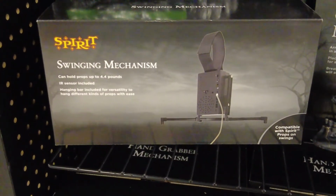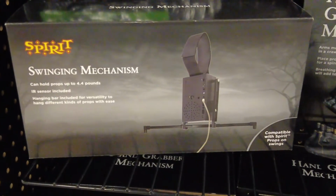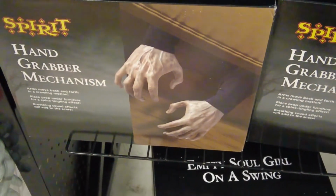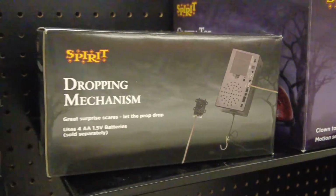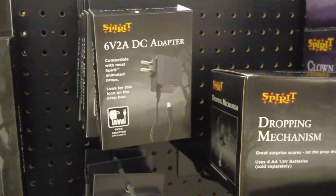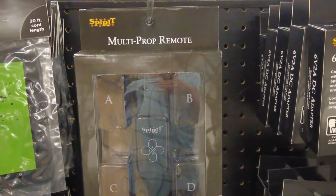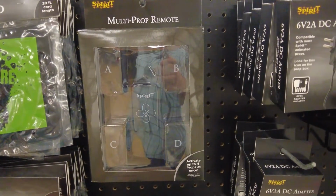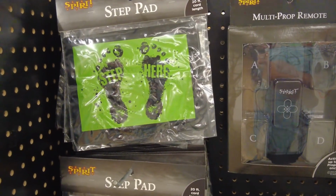One other thing that Spirit's starting to do is they're starting to sell the mechanics to make your own props. This one is a swinging mechanism. Below is a hand grabber mechanism. And up over here is a dropping mechanism, all to make your own props. They also have power adapters and a multi-prop remote system. Not exactly sure if this is only to function with their props or if this will work with any of these devices. And they also have the stepping pads, and you know what those do.